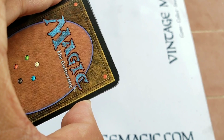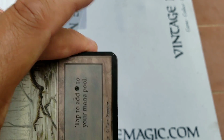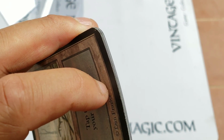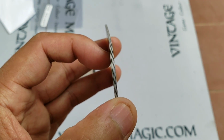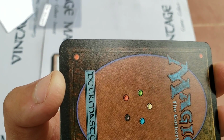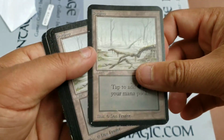There's that one. And the other one I was talking about, and Nick was concerned about, was this side. So this side we did that one, and this side. I want to make sure people see that. No excess flaring. There we go. No excess paper at all. Not at all.